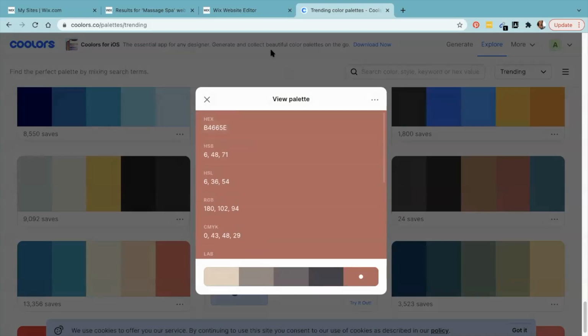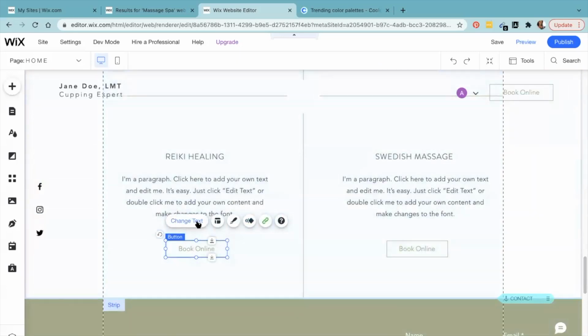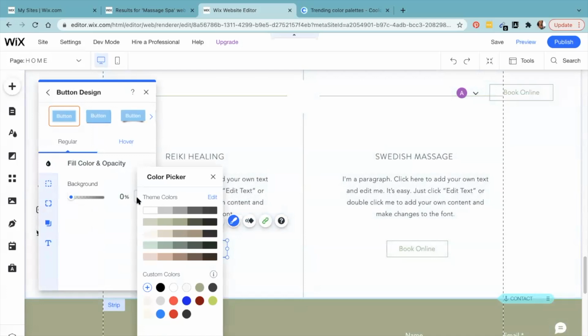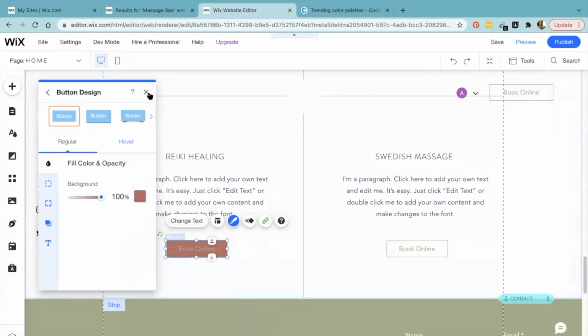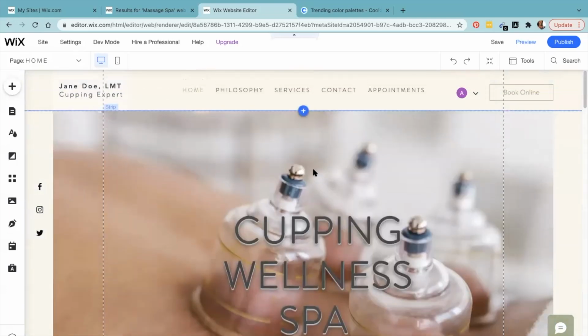So I'm just going to click copy, and I'm going to show you how to change the branding on your website. For example, I want to change this button. I'm going to click the button, go to design, customize design, fill and opacity. And then I'm going to add a custom color. I'm going to click this hex and paste this. Add. And now I changed the color of that. Of course you would do that throughout the website.